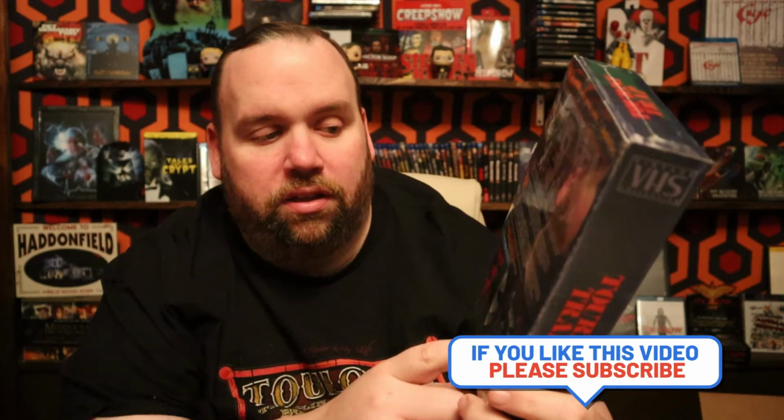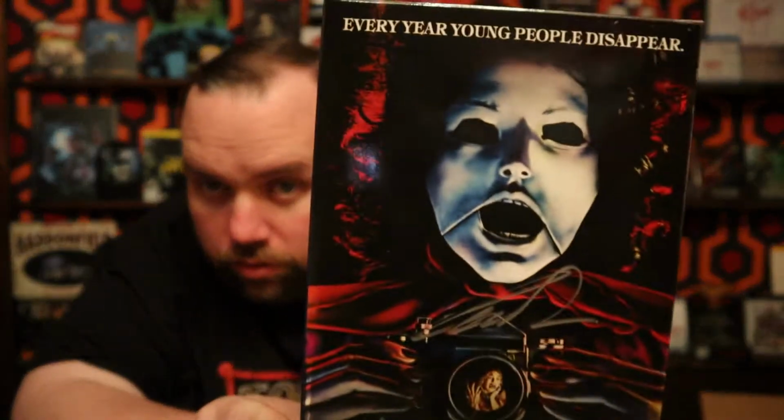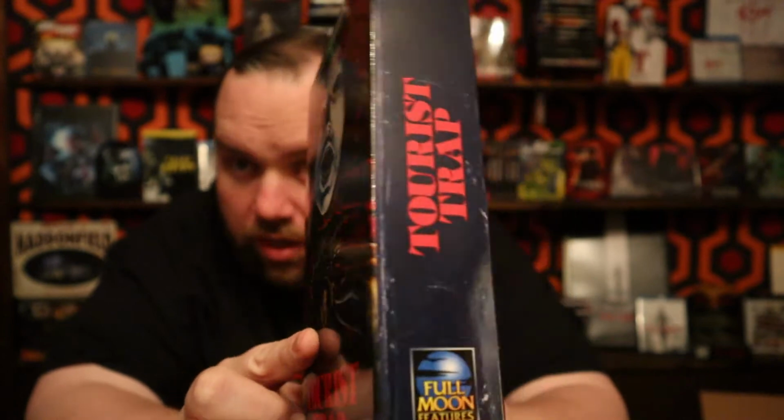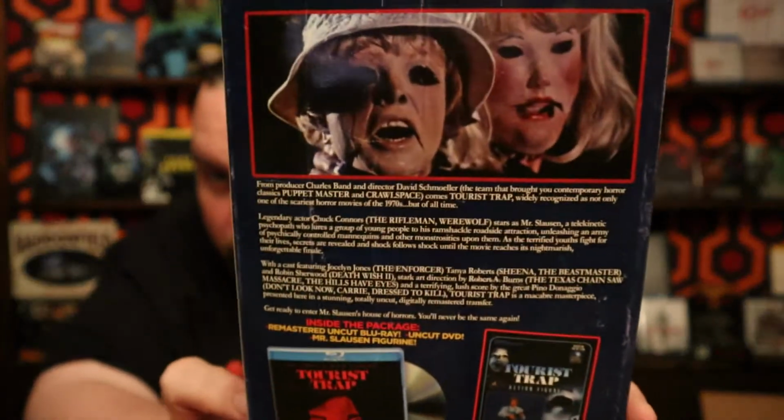It's got the Blu-ray on the inside. It's got the uncut version of the Blu-ray, and it's got the Tourist Trap figure here. And it's actually been signed. The front of the box has been signed right there. So there's just a quick look at it outside of the plastic.